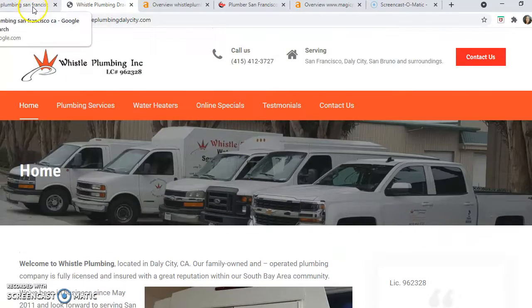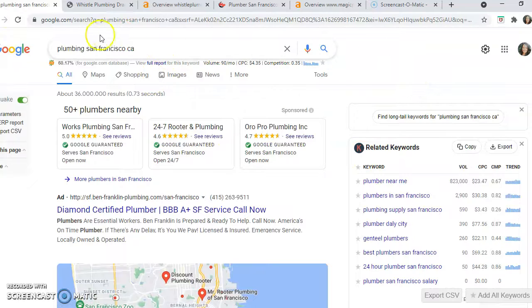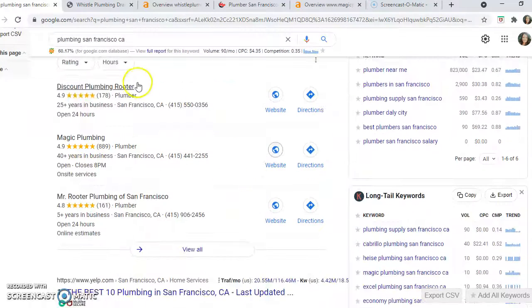Let's jump into Google, and I'm going to show you how Google ranks a website. So the first thing we do is we put in a keyword search. Now I chose another one of your service areas so that I can show you a comparison. So I put in plumbing, San Francisco, California. At the top, you're going to find the companies that are running their Google ads. Beneath that is the Google map, and beneath that is what we call the Google map pack. So this is where you want your company ranking, your website ranking for every location that you serve. So these methods will apply to each and every city that you provide services in.